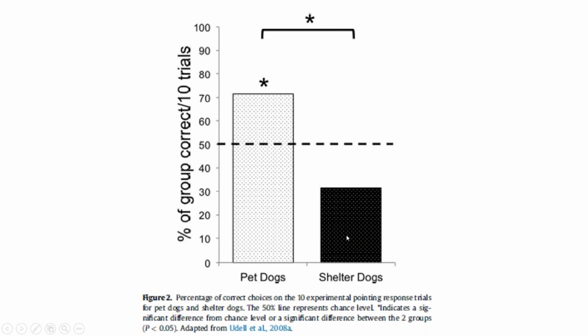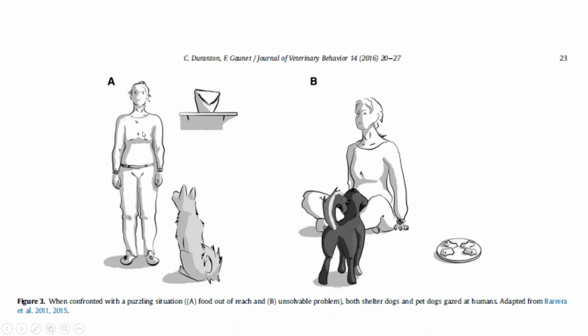So here's a case where these are both domestic dogs, but these dogs would have passed Hare's study and these dogs would have failed. And Hare would have drawn very different conclusions if he'd used shelter dogs for the study. But what's interesting is a number of people then said, well, you're asking them to tell you about something that matters to you. Why don't you ask them to tell you about something that matters to them?